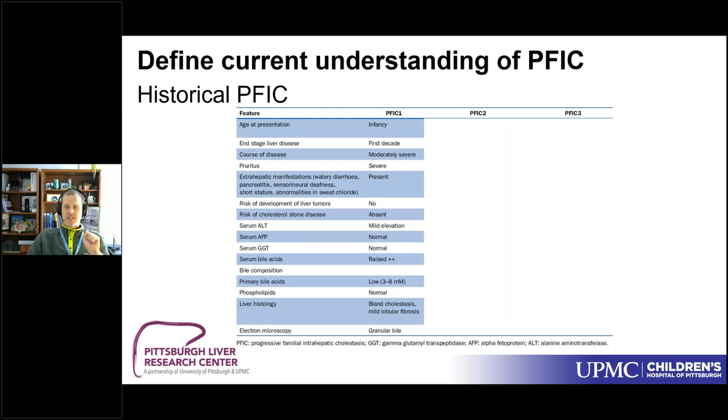So what about these historical PFICs, these PFICs 1 through 3? There are some notable differences in these, and again, some of these papers are a little bit older because these are the PFICs that have been around for the longest. These are also the PFICs that are probably the most common. And there are some notable differences between these 3 historical conditions.